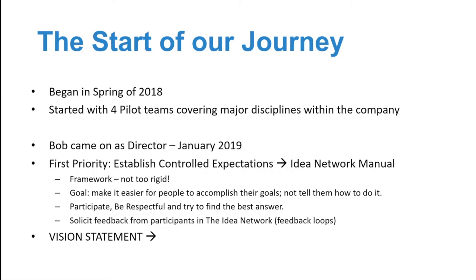The three rules we set up early were participate, be respectful, and try to find the best answer. If you're doing those three things, no matter what we do right or wrong, that's going to help you get where you need to go. And that's really the secret to the whole adventure.